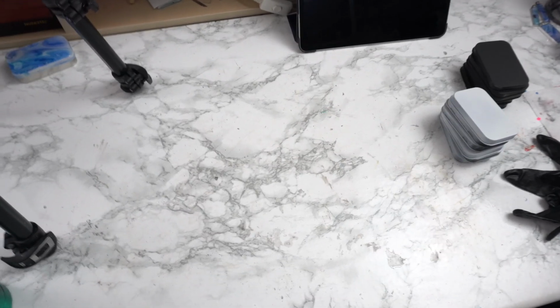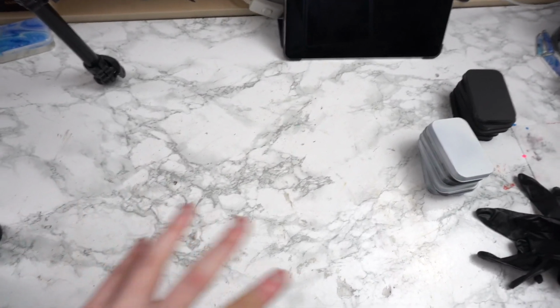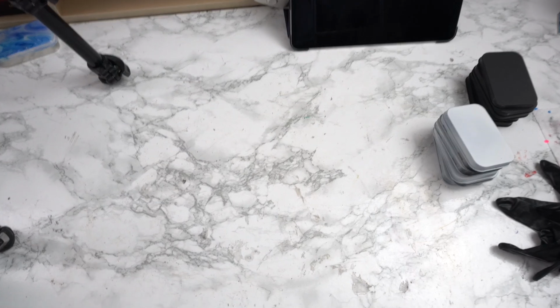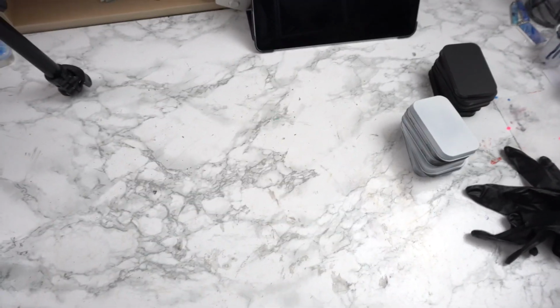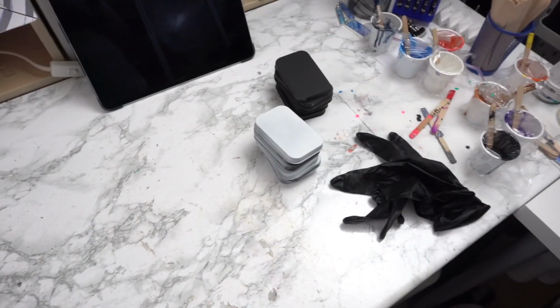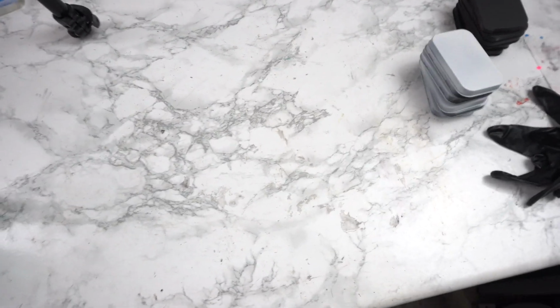Alrighty, so it is the next night. I have tried to clean up the mess that the eyeshadow made. There was a whole lot of powder all over my desk, so I tried to clean that up, but I am planning on doing another round of pour painting, so I'm not worried about cleaning it up too much because I'm probably going to have to do it again.